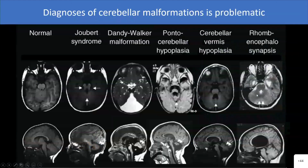Okay, so again, just to emphasize, there are multiple different cerebellar malformations, and even in the postnatal world, distinguishing between these different types of malformations can be problematic. There are pathognomonic features. This is called Joubert syndrome, where the cerebellum is small, and if you take a section through the head this way, you see a structural malformation of the midbrain, which normally looks like this with a big, huge pons sitting on top. But here, there's a complex malformation of the midbrain in addition to the cerebellum.